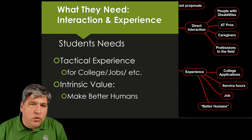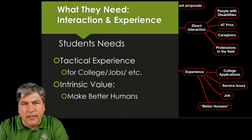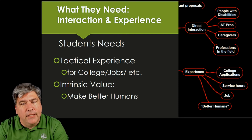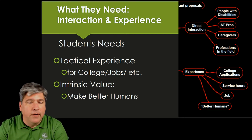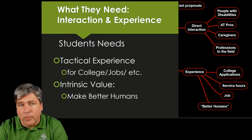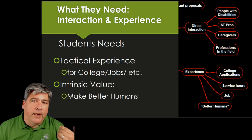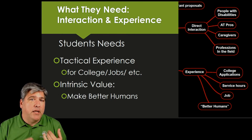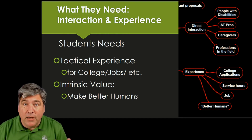The individual level is a little bit more specific. The high school kids, not the programs, not the high schools, but the individual kids need interaction and experience with things outside of their comfort zone and outside of their robotics team. They need this both from a tactical perspective. They need to be able to write their college applications. They need to be able to write job applications as well.